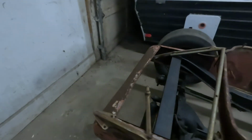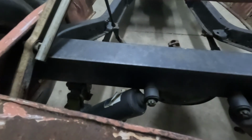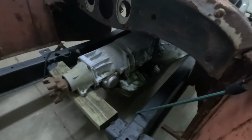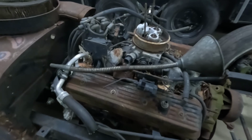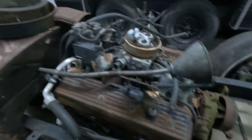Somebody definitely had a vision on this thing. I don't know if geometrically this would work or not, but I don't intend to find out either. Moving forward, we have a Turbo 400 and what looks to be a throttle body injected OBS Chevy 350.